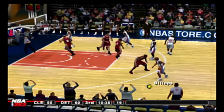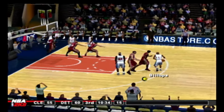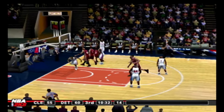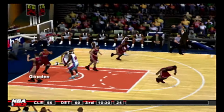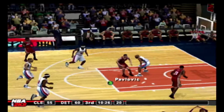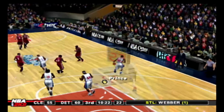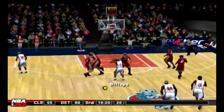The Pistons with the ball. They're up by five. Pass, right wing. From about 16, Gooden grabs the rebound. The Cavaliers with the ball. They're 3 for 6 from deep. To Prince. That was a foolish pass in that kind of traffic.